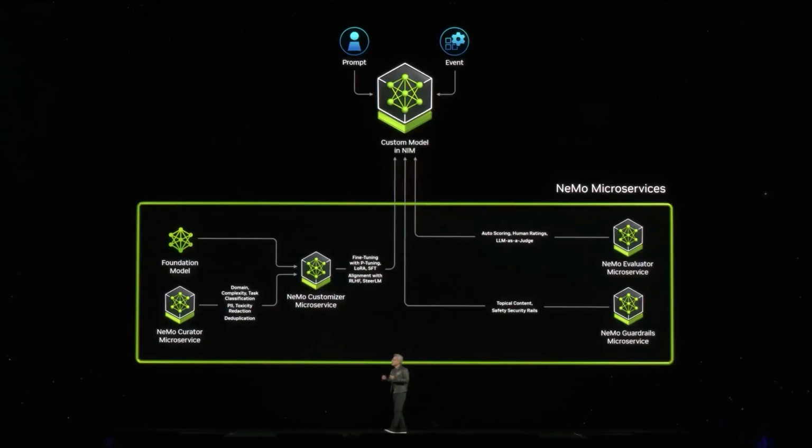We have a service called NeMo Microservice that helps you curate the data, preparing the data so that you could teach this, onboard this AI. You fine-tune them, and then you guardrail it. You can even evaluate the answer, evaluate its performance against other examples. And so that's called the NeMo Microservice. We're announcing that NVIDIA AI Foundry is working with some of the world's great companies.